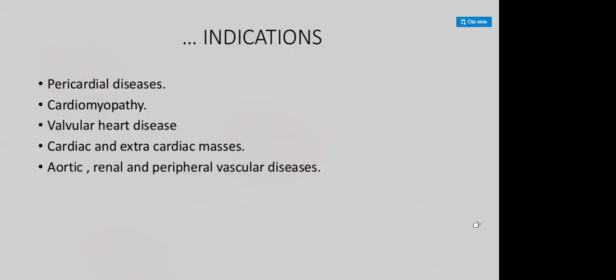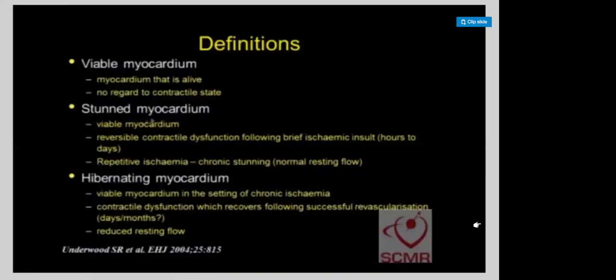So what is happening is the dysfunctional myocardium is subtended by a diseased coronary artery having limited or absent scarring, and that is what has the potential for functional recovery. That is what is called the myocardial viability. Even in that, there are different definitions. Viable myocardium is the one which is alive, with no regard to the contractile state. Then comes the stunned myocardium, which is viable myocardium with a reversible contractile dysfunction following a brief ischemic insult, which can last for hours to days after the myocardial infarction.